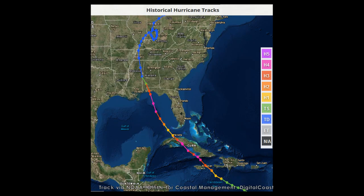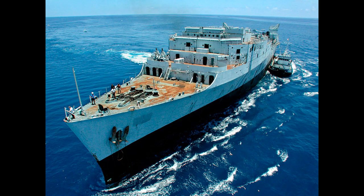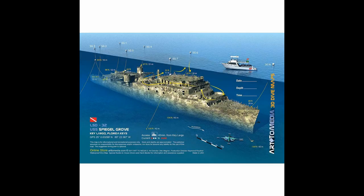One thing has not changed about the Spiegel Grove in its new position. The ship is enormous and much larger than any natural reef structure in the Keys. In fact, at the time of its sinking, the Spiegel Grove was the largest ship ever intentionally sunk to create a new reef for divers, and it remains one of the largest ships ever scuttled for that purpose.